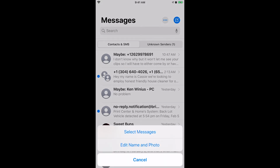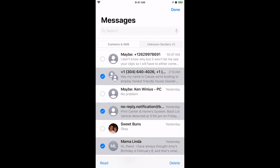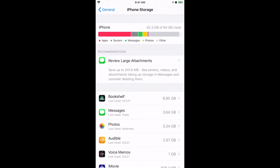You can also click this little 3 dots right here, select the messages, and now you can go faster to delete messages from your phone, okay? That's going to free up, if I do it with everything on my phone, 3.66 gigs. See, I just cleared up 0.04. So if I did the whole thing, I'd free up a bunch.